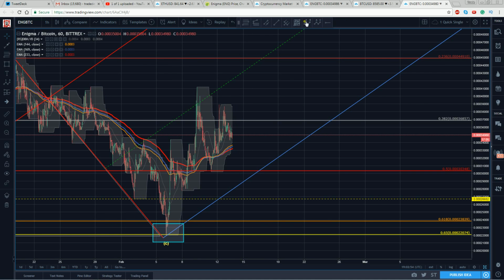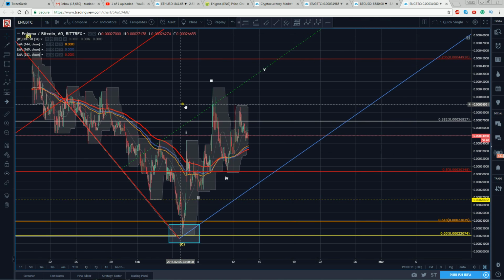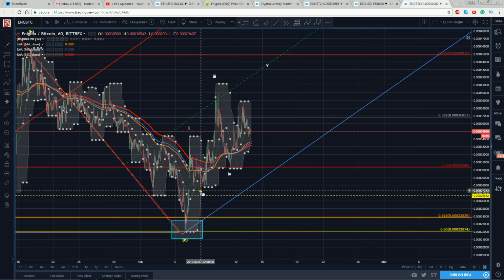Well, again, it's waves within waves within waves. So I can see, okay, I got a 1, 2. It looks to me like I got a 3, 4. I'm struggling for a 5. Well, let's put that in a degree that would make more sense. We're not going to be at intermediate here, so let's go to subminuet. What's happened here? So, hard right edge of the market.